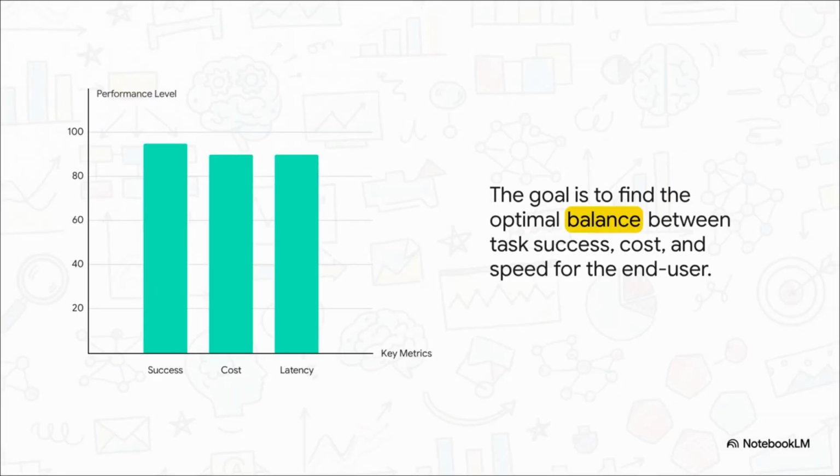And that leads us to the final key insight of all this. You can't just try to maximize one of these things. The goal isn't a perfect success rate if it costs $100 a pop. The real goal, the true art and science here, is finding the optimal balance between success, cost, and speed for the person who's actually going to use it. That balancing act is everything.